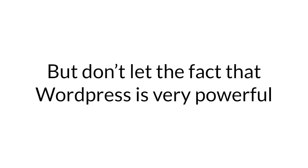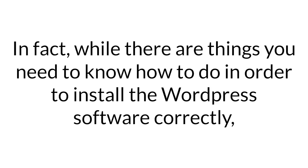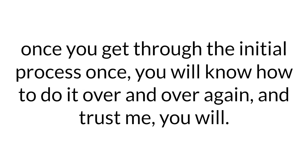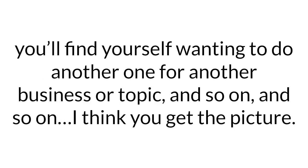But don't let the fact that WordPress is very powerful make you think it is also extremely complicated. It really isn't. In fact, while there are things you need to know how to do in order to install the WordPress software correctly, once you get through the initial process once, you will know how to do it over and over again, and trust me, you will. WordPress websites can become addictive, and once you install and create one for one business or topic, you'll find yourself wanting to do another one for another business or topic, and so on and so on. I think you get the picture.